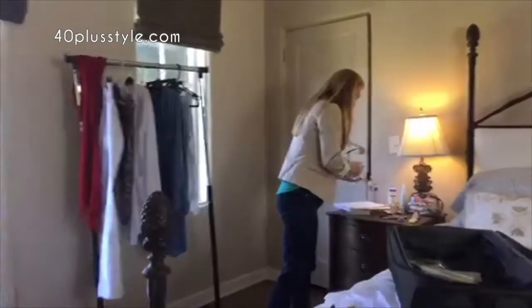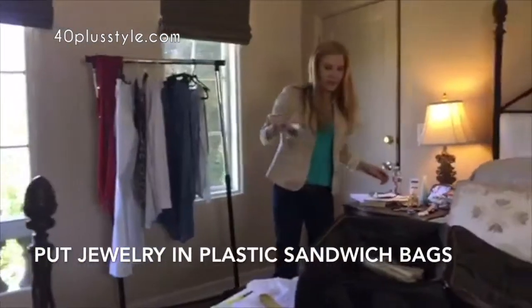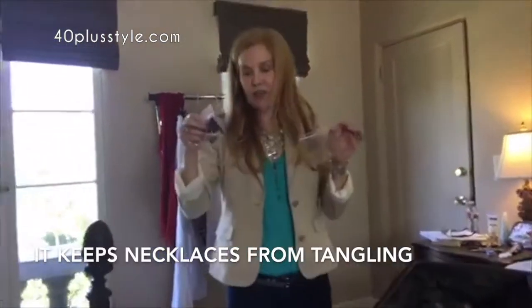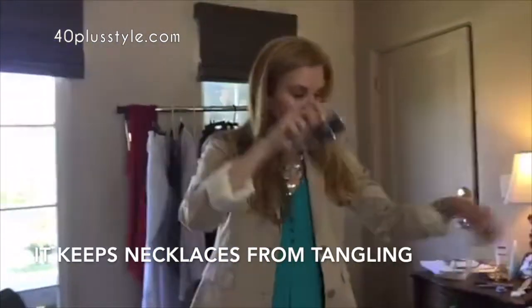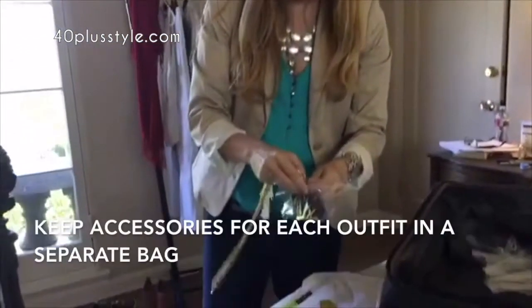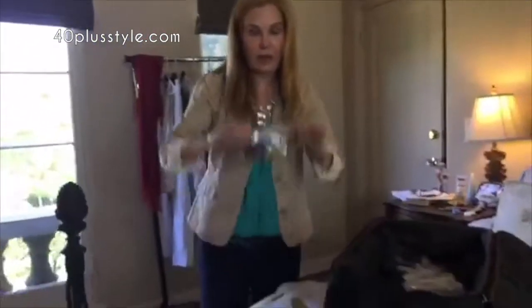Because you have everything planned out, put everything in these little plastic sandwich baggies that you have in your kitchen. You don't want to get to your destination and have your necklaces all tangled up, so let me show you what I do. When it comes time to dress for dinner, I'm just going to pull out my little plastic sandwich baggie, and it's there and ready to go.